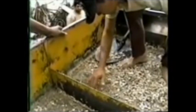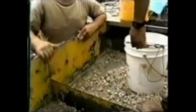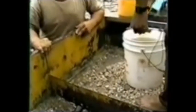The lavador is first drained of water and then carefully sweeping all gravel and diamonds into a shovel and put into 5-gallon buckets for removal. This process takes a few moments, as is to make sure no diamonds are left behind.